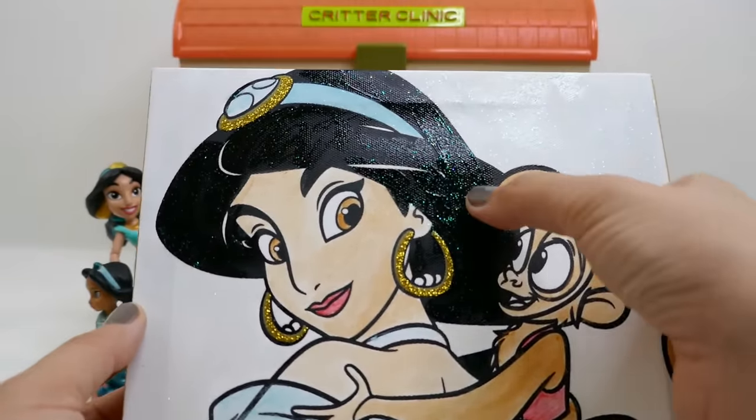And here it is, we are done. I can't wait for it to be dried so that I can hang it up.